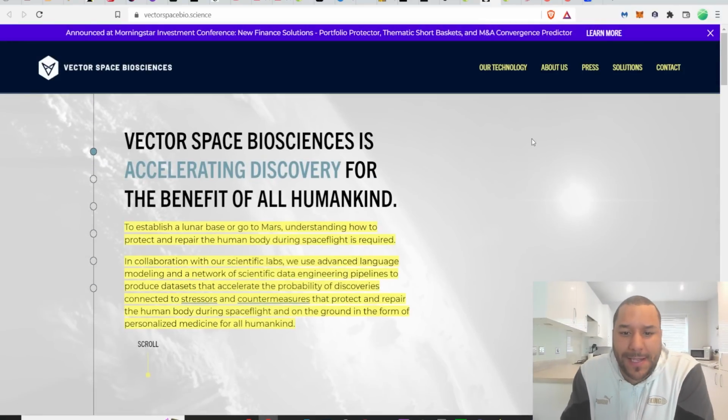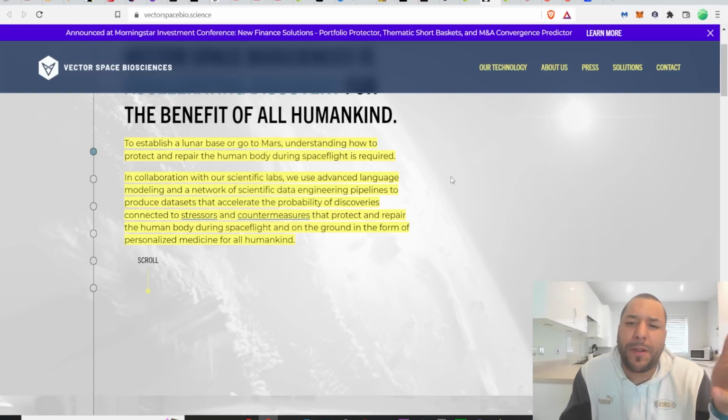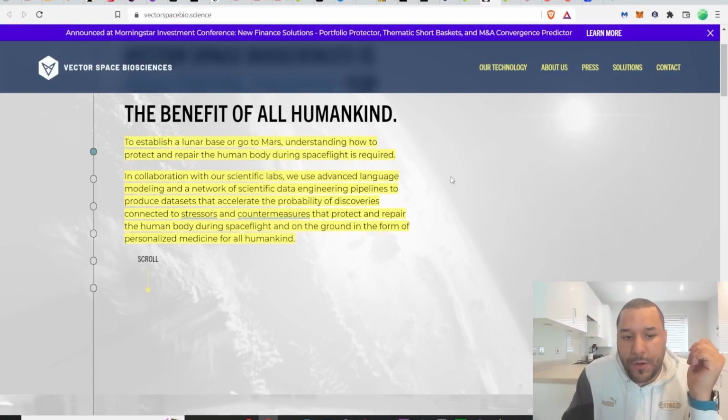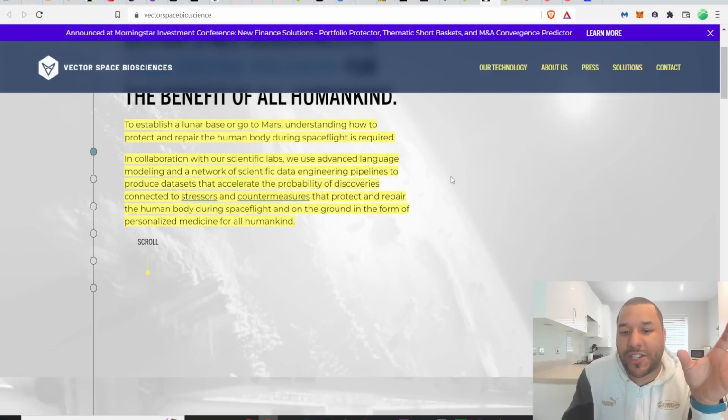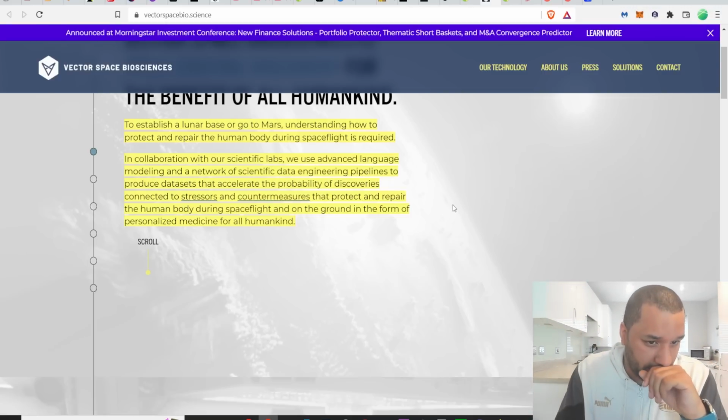Vector Space Biosciences is accelerating discovery for the benefit of all humankind. And this example here says, to establish a lunar base or go to Mars, understanding how to protect and repair the human body during space flight is required. People don't think about that. When you go to space and you go to Mars, how are we going to protect ourselves? Well, these guys are thinking about it. And they're looking for hidden relations using artificial intelligence data sets to find the probabilities and make it more highly probable to fix this issue.